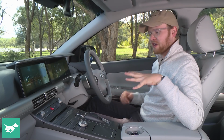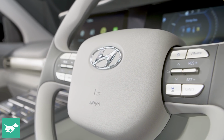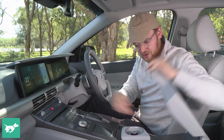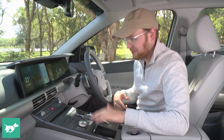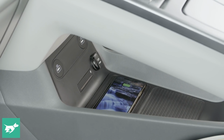There's a pano roof. There's wireless smartphone charging. Basically, Hyundai Australia ticked every available option for this car. Now, here in the center console, we've got some storage, just one cup holder. Underneath here, you've got your USB port and a little bit of incidental storage.